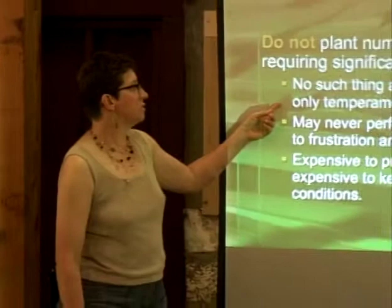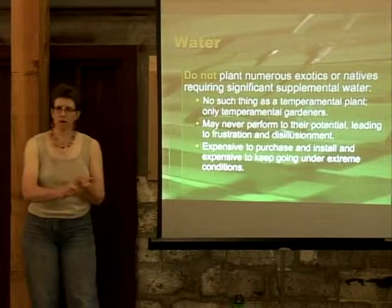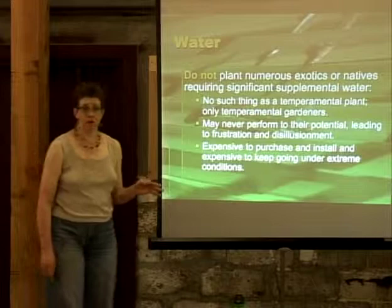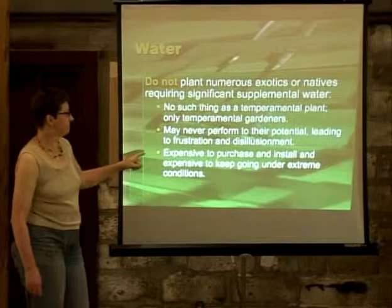There's no such thing as a temperamental plant. If you give a plant what it needs, soil quality, light exposure, nutrients, other conditions, it will thrive. If you do not provide those conditions, the plant can only work with what you give it. It can't get up and walk away like my cat and go, that's it, I'm done. Okay? They'll struggle on as best they can. If they're not performing, it's not the plant. There's something wrong with the location, and that's your responsibility. So why not plant things that you don't have to struggle with?